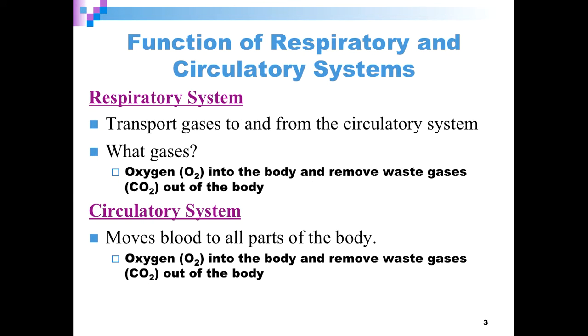So, the respiratory system's overall function or job is going to be to transport gases to and from the circulatory system. And these gases are specifically oxygen and CO2. Remember, oxygen is what we take in, and CO2 is what we actually exhale that we want to get out of our blood because it makes our blood really acidic. And like we talked about with homeostasis, anytime that we have a change in pH, it can be very detrimental to our body as a whole. So we want to bring more oxygen in and remove more CO2, and we do this through the respiratory system.